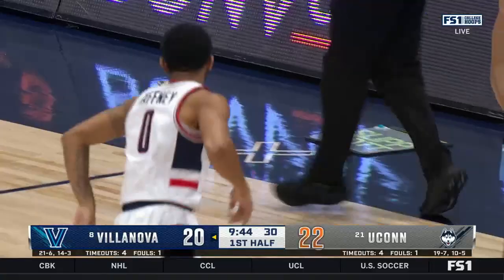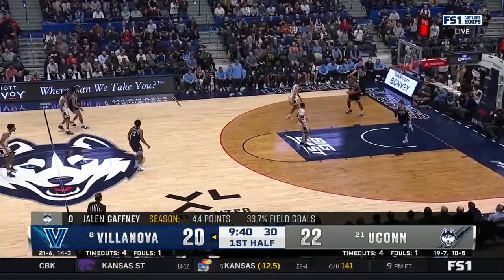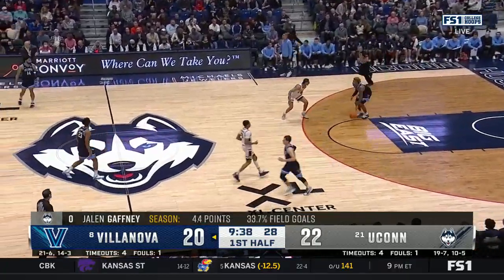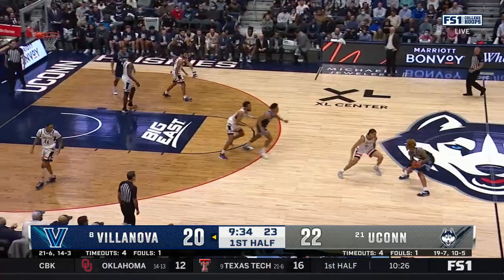What an appearance. The guard is the key on the inbounds. They hit and follow. They pin down on the inbounder. You got to be alert. Gaffney, they need him to play. Give Cole some precious minutes on the pines.